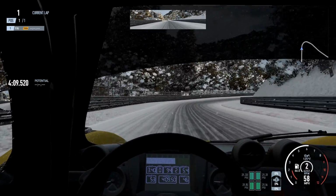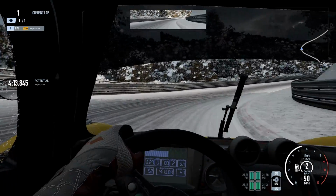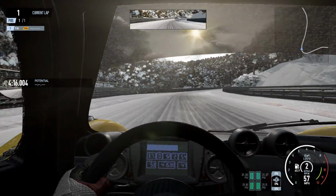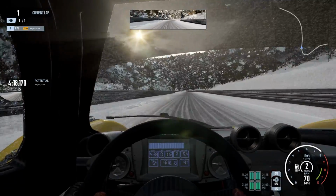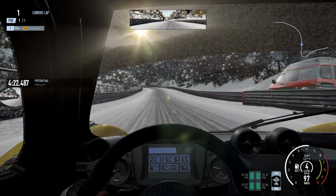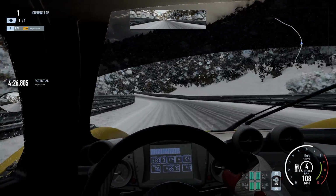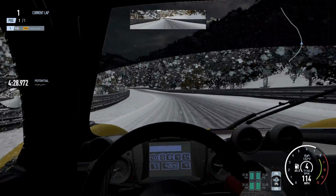We've got to be very, very careful with the braking, of course. Brakes are phenomenally powerful on this car, but, and it is a big but, you're on snow. You lock them up, and you are in a lot of trouble. Can we get away without braking through here? Now we are going a bit faster.